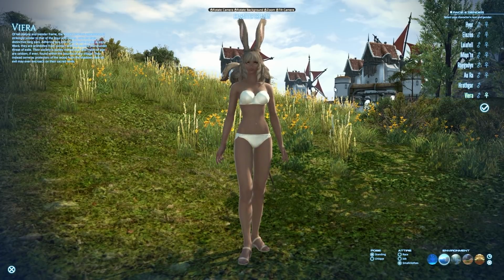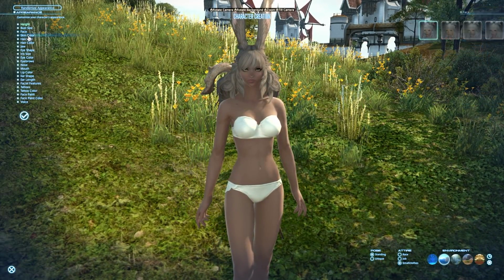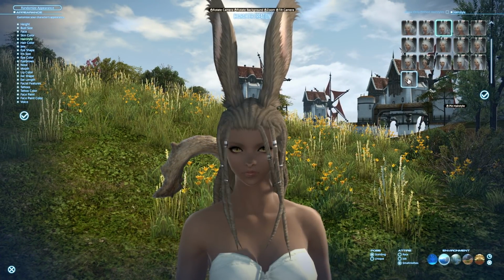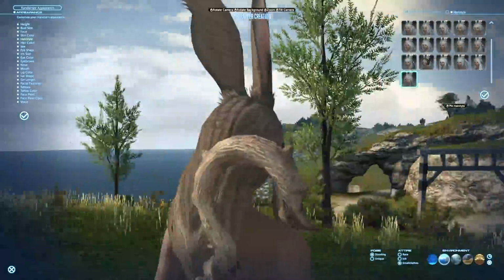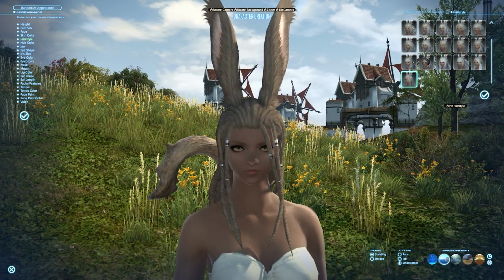We'll just quickly go to a female Viera here, it doesn't matter. And we'll go to our appearance, and we'll go to hairstyles. So these are currently the hairstyles that Viera has access to. You'll notice that they now have dreadlocks. You can have access to dreadlocks. That's definitely new. Looking pretty dreadlocky. I think those work quite well, personally.